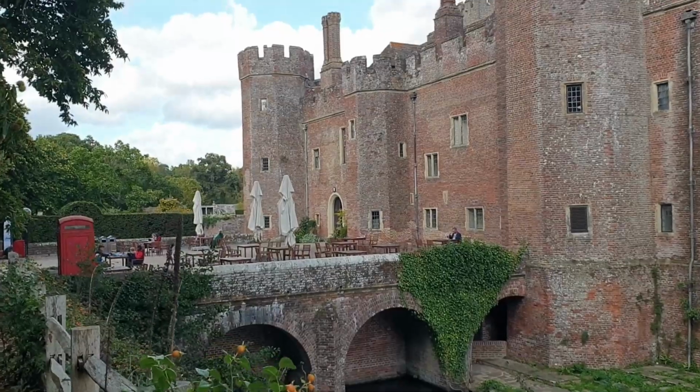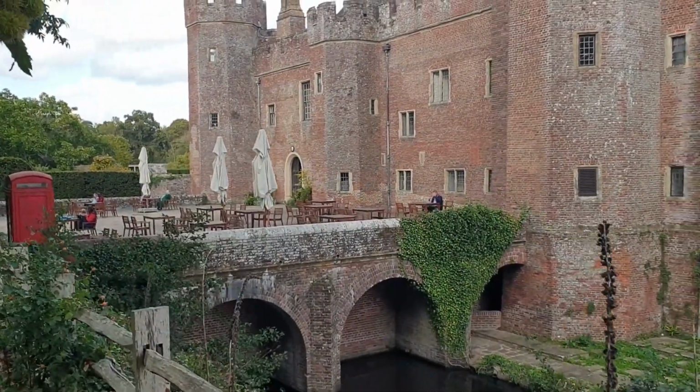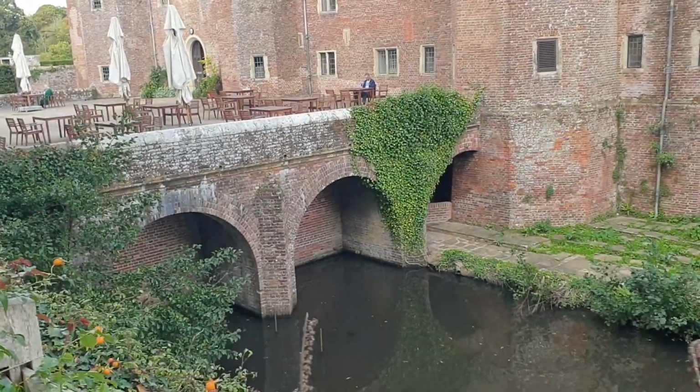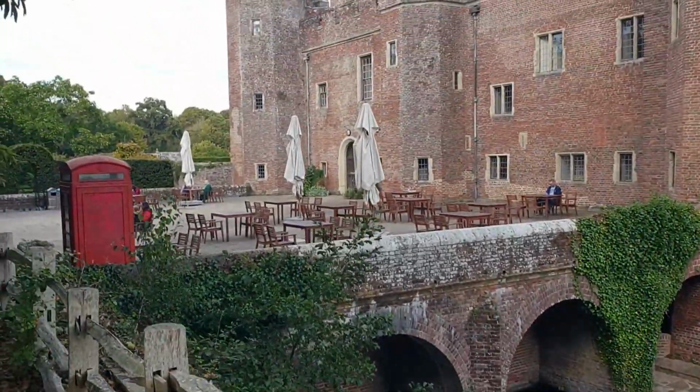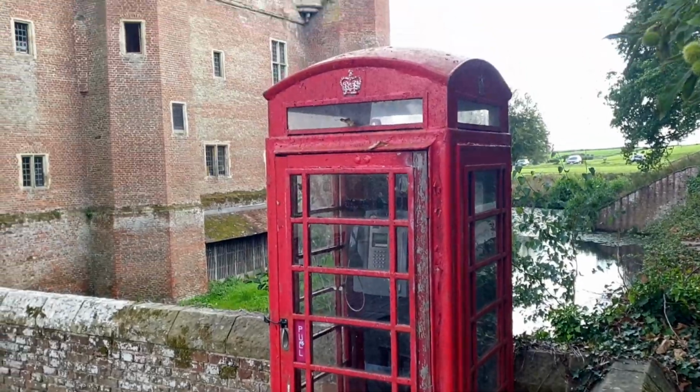So you come outside this part of the castle, they've got a nice sort of tea room and whatnot outside. Lovely, cool, look at that. Got one of the traditional post boxes as well. Oh, there we go, back in the good old days, telephone boxes.